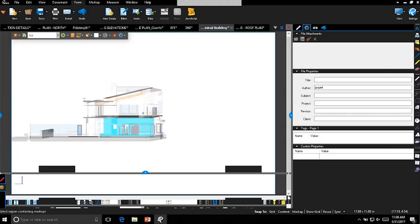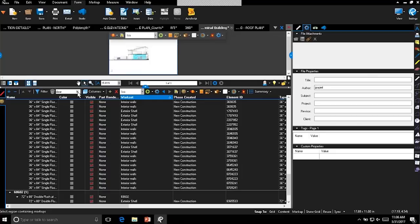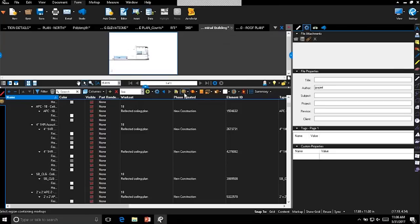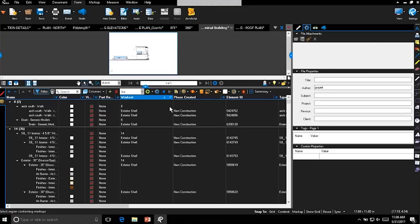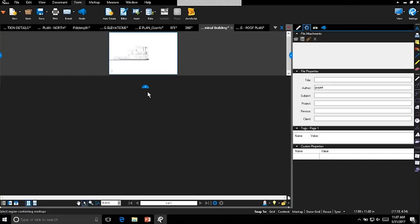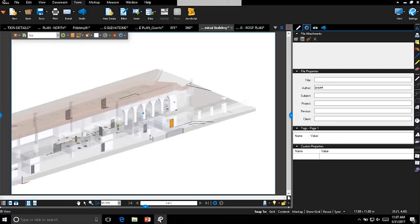Keep in mind when you use that search bar inside the 3D model tree, notice everything is still hidden, but as soon as I hit that X, it clears the search and everything is visible again. Also inside of the 3D model tree down below, you can organize things just like you can with the markups list. So if you want to organize things by work set, or perhaps filter by work set and see everything under a particular work set, let's say here's our interior wall work set. Everything else is grayed out except for our interior wall work set.